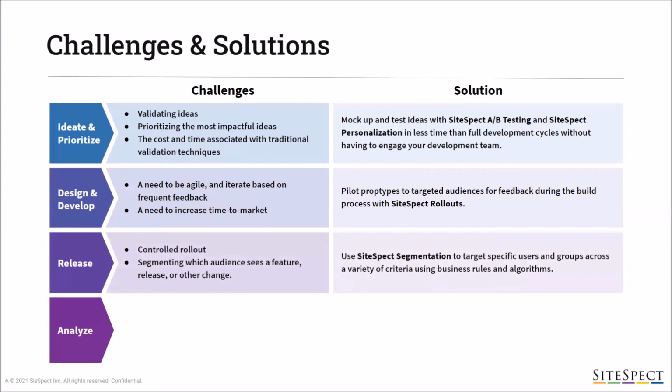In the release phase, it's about control and targeting. SiteSpect's segmentation capabilities enable the targeting of new releases, features, or next-generation platforms to granular audiences. Target pilot users for alpha and beta releases based on behavior, geography, user agent, time, or a variety of other criteria. Show new features and releases just to those you choose.